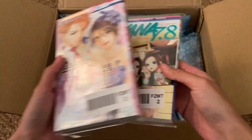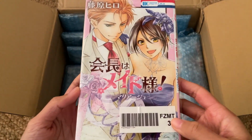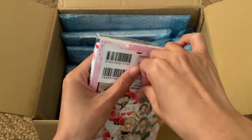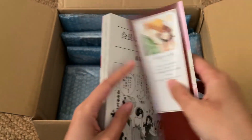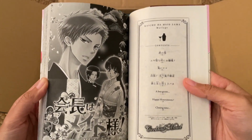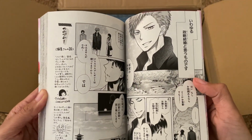Here's the second copy. I'm just gonna set that aside. And then from that same Discord friend, she also reminded me of the Kaichou Maid-sama marriage volume. Surprisingly enough, I've never read the Maid-sama manga, only watched the anime a ton of times, but I adore this series, and so I'll eventually read it. I have no idea what's going on in this volume, except that I can assume a marriage is involved.